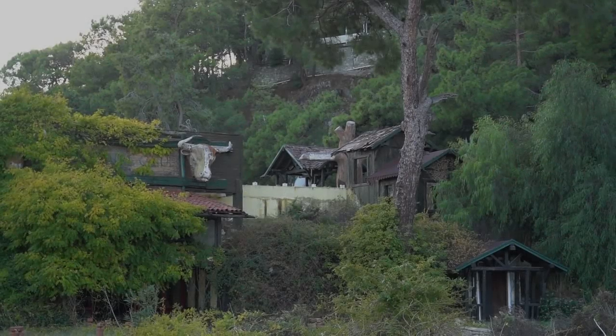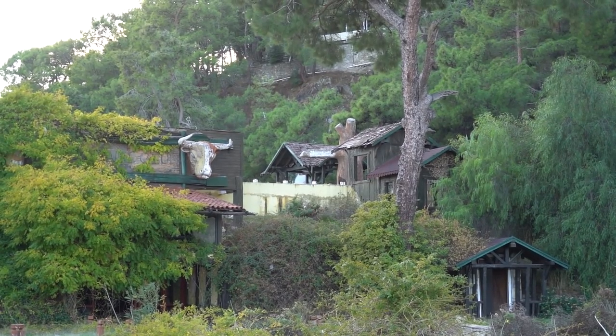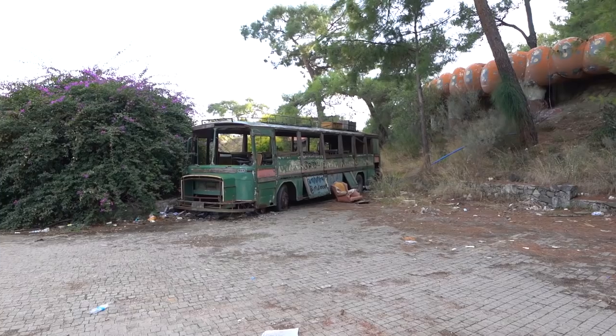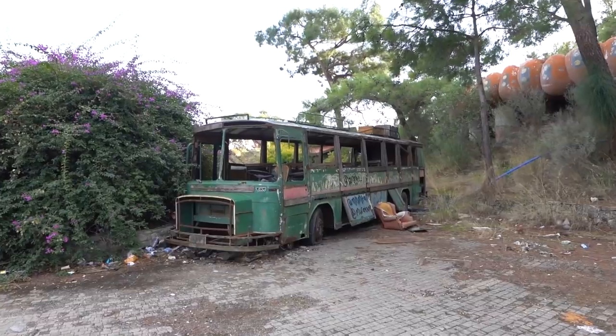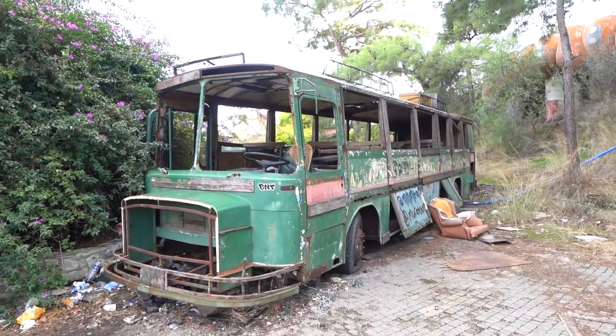The site has been for sale, but there was no buyer yet. The price went down from 116 million Turkish lira in 2015 to 97 million Turkish lira in 2020, which is about $12 million. The place is really large, it's about 130,000 square meters.